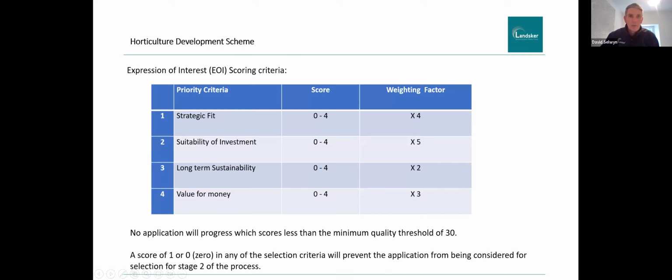Okay, so the questions. There are effectively 2 stages. There's the expression of interest, as I mentioned, and the second stage application, or the full application. Although we have to answer all the questions now, I'm still going to deal with the expression of interest and the full application questions separately, because they have different scoring criteria. There are 4 expression of interest questions. These are the first 4 questions that they're going to read, and if you're unsuccessful, the only 4 questions they're going to read. They are strategic fit, suitability of investment, long-term sustainability, and value for money.